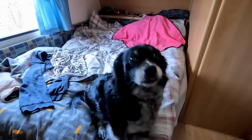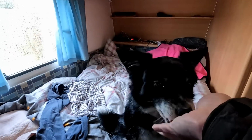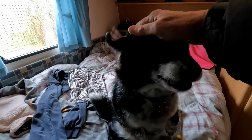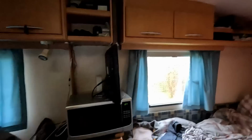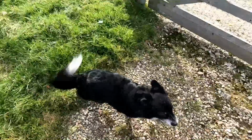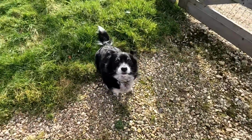Go on, give us a bounce. Give us a bounce. How are you? Good girl. A Campsite Warden dog called Rasha. Are you enjoying being in the garden, Rasha? Hmm? We're not going for a walk in a minute. I'll be back shortly. Won't be long. Good girl.